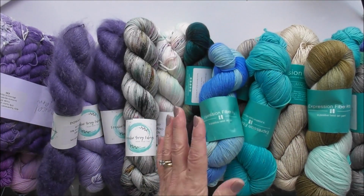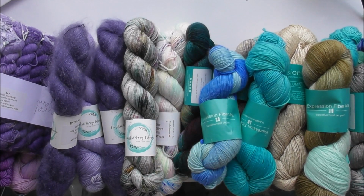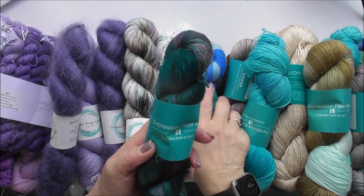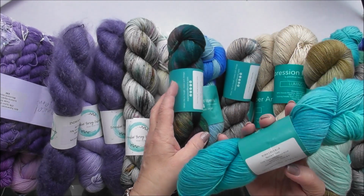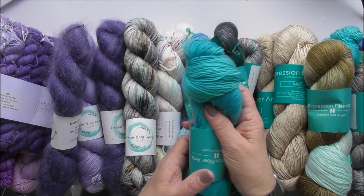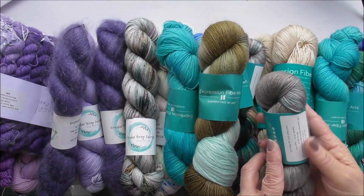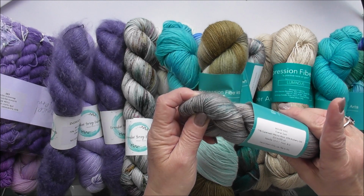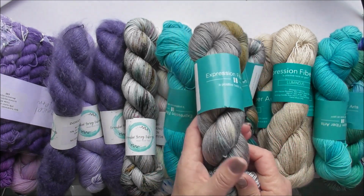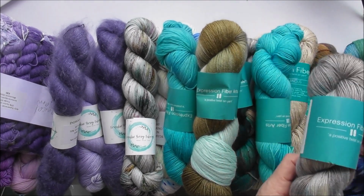Staycation. Now last but not least is yarn from Shandy over at Expression Fibre Arts, and as you can see, I am quite enamoured with Shandy's yarn. Absolutely beautiful. I've got a combination sock. That's robin's egg, so that's the resilient sock. Sincere sock, and I've got quite a lot. This is beautiful. This is called Mouse King, and this is superwash merino with mulberry silk. Guys, it feels absolutely gorgeous. So I've got quite a lot of sock yarn, and as you know, that's my favorite yarn.